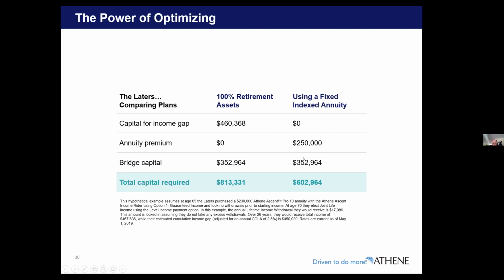So the 250 plus the 352, the bridge capital doesn't change because we're still advocating for taking benefits later. Now the total capital is 602,964. So we looked at taking benefits at 66 and self-funding. We looked at taking benefits at 70 and self-funding. Now we're saying, what if we took benefits at 70 and instead of self-funding or self-insuring, we took advantage of the leverage afforded only to an insurance product like an annuity? How would that change things?